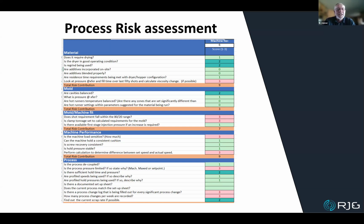So if we look at material, does it require drying? Well, if it's a hygroscopic material and it requires drying, there's associated risk with that. Dryer performance: do you have enough residence time in the dryer? You could potentially see fluctuations in viscosity due to moisture in the material. So it automatically elevates its score if it requires drying because there is associated risk. Is the dryer in good operating condition? We'll take a look at that. If it's got holes in the hoses or it's sized inappropriately, things like that are considerations.